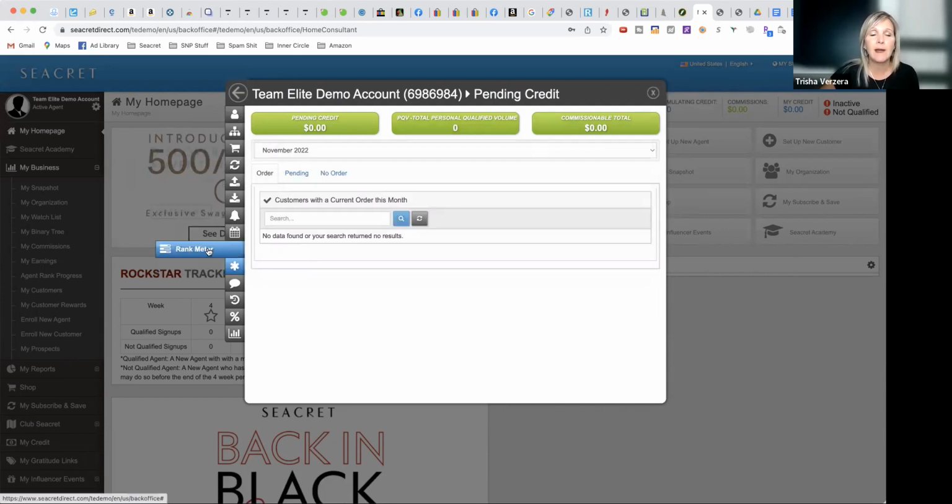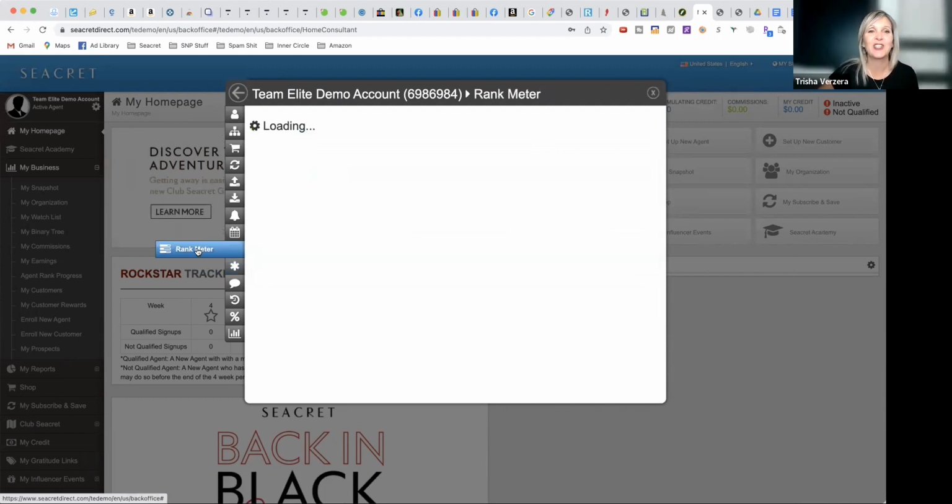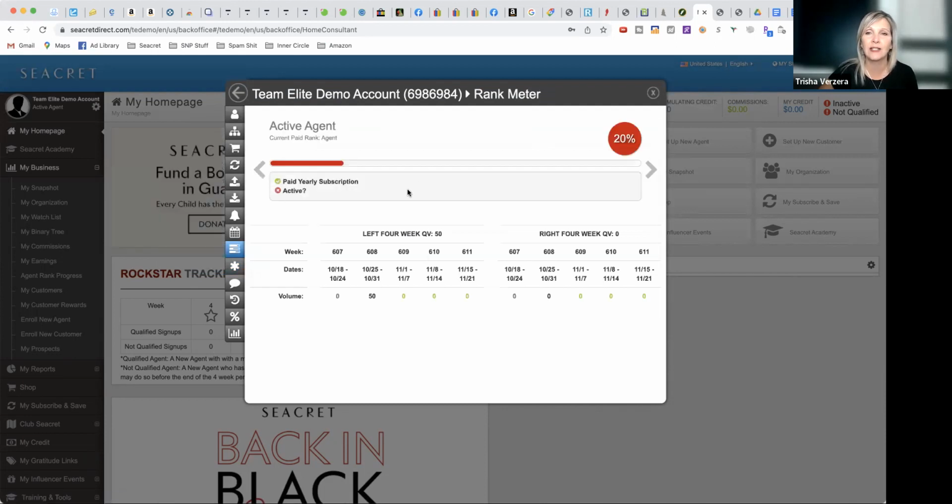Now, this next tab right here, the rank meter, is going to be one of your best friends. When you are looking to rank advance here at Seacret, it's going to tell you where you're at and what exactly you need to do to get to the next step. So you can see on this account, they've paid their $49. Their yearly subscription has been paid, but they're not active. Obviously, if this were a test account, it would be active, and you want to make sure you are always active.